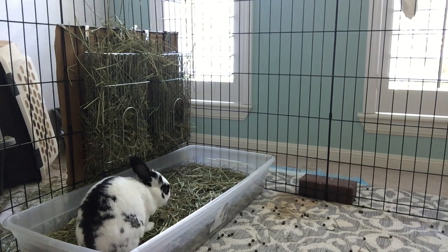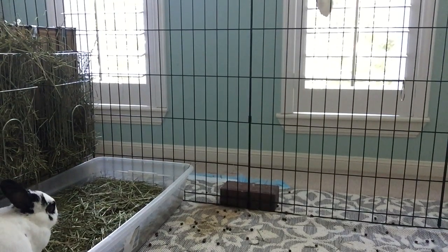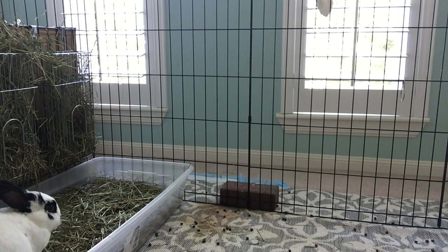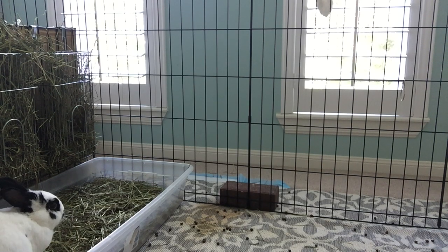They've taken to peeing in this spot. Can you see that discolored spot right next to the brick? They pee there sometimes, which is hilarious because it's literally right next to the litter bin, but I guess hopping in is too much to ask sometimes. So I don't know what's up with that, but they're healthy.